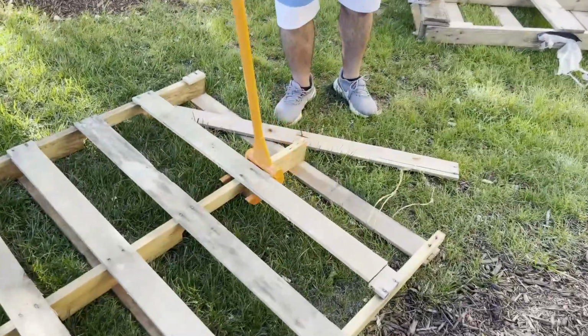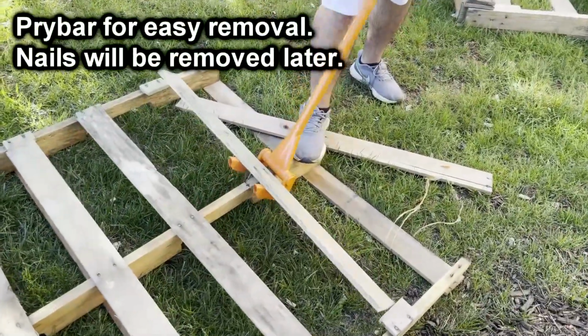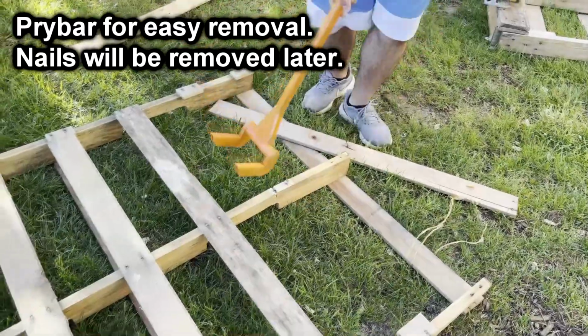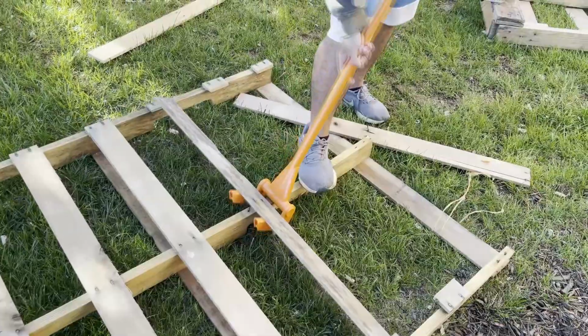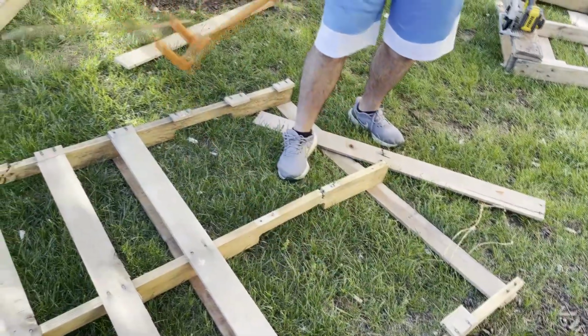All right, next step for the center one is the pry bar. It's a simple yank straight off. It's gonna have the nails in it. We'll use our other tools back at the house to pop the nails right out. We'll have a nice fresh piece of wood.